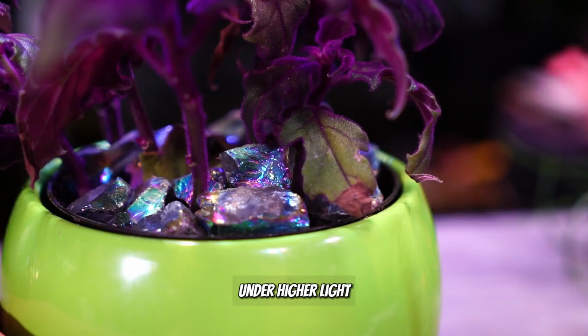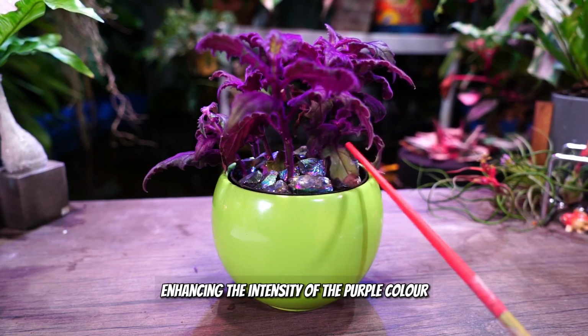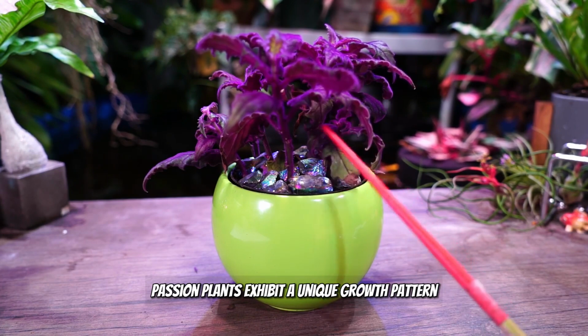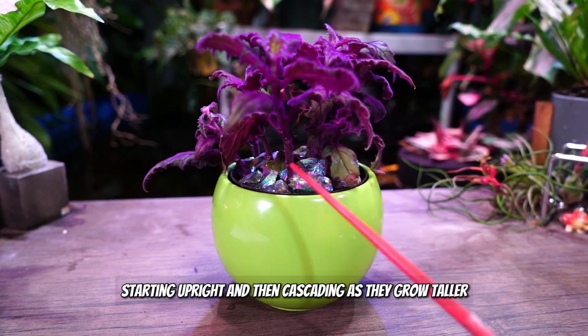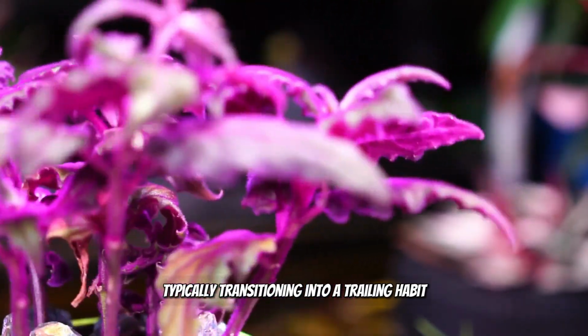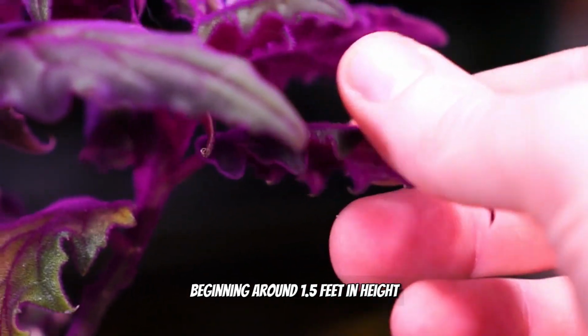Under higher light, the foliage remains small and firm, enhancing the intensity of the purple color. Passion plants exhibit a unique growth pattern, starting upright and then cascading as they grow taller, typically transitioning into a trailing habit between 1 to 4 feet, beginning around 1.5 feet in height.